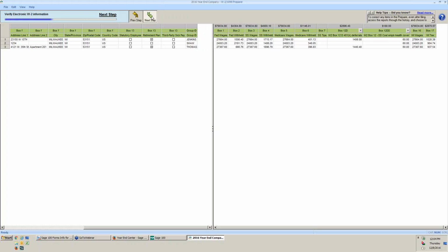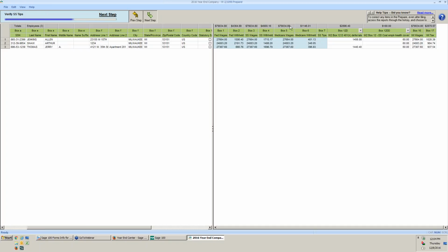And basically you go through clicking next. It's going to jump through and check different areas in here. Up at the top of the page here, you have the subtotals for each of these columns. So that's very handy for balancing to your 941 forms to make sure you have the correct amounts, so you don't have to add up the employees. So we'll go through and click next through these.